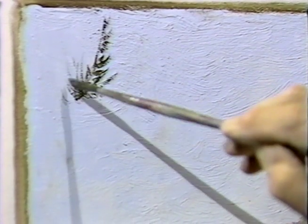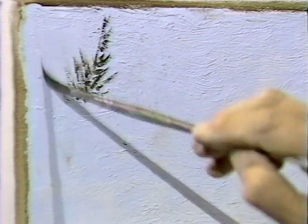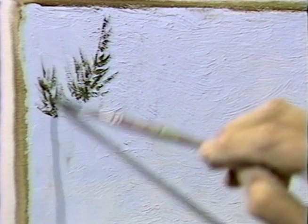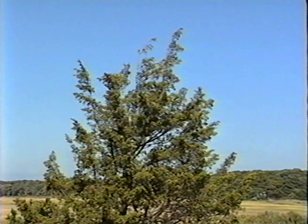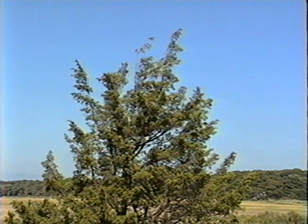This evergreen, this cedar, is going to change color. We don't think that evergreens do, but this one, in a matter of weeks, when it gets really frosty and cold, is going to turn a sort of greenish sienna color. It's going to be quite dark and have a lot of brown in it, and the feeling will be that it's probably dying, but it isn't. So with my strokes in the cedar tree, sounds very poetic.